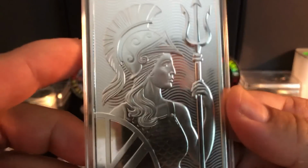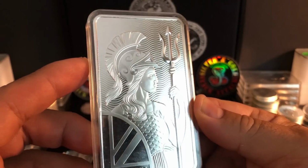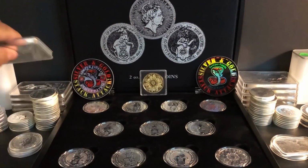Britannia bars, 10 ounce bars. I do stack these. So far, so good. I'm not seeing anything on this. None of them. They're all pretty pristine. So thankfully, these are staying pretty tight.